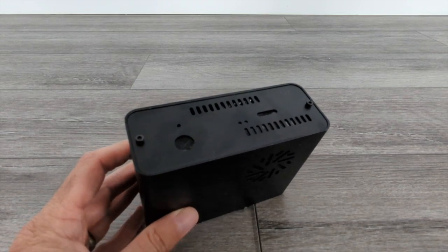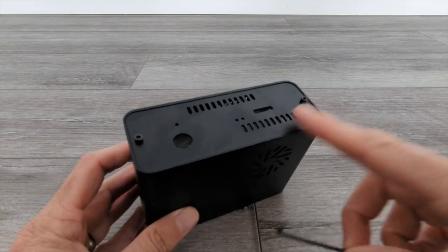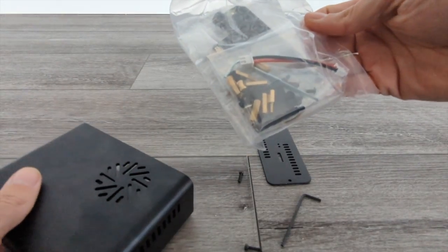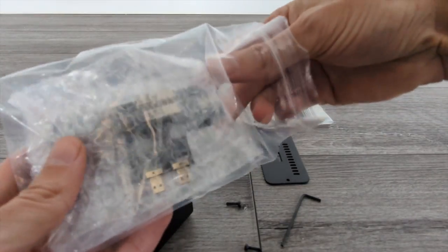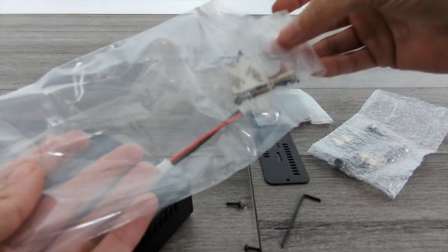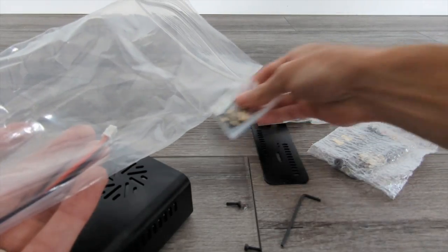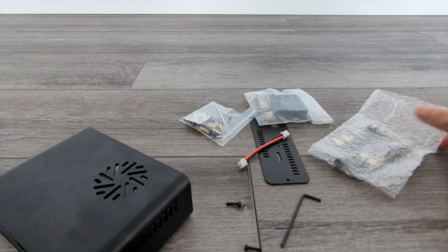So step one, we are just going to open up the enclosure with an Allen key and get out the extra screws. So it looks like we have a fan, a couple additional connectors here. Again, some stands and screws and all that kind of stuff. And an additional cable.